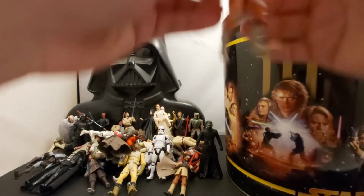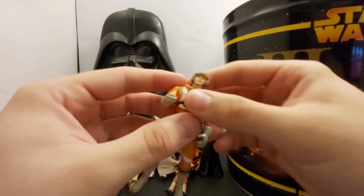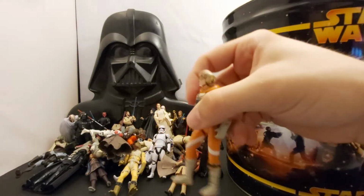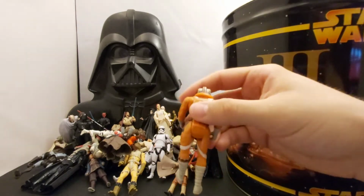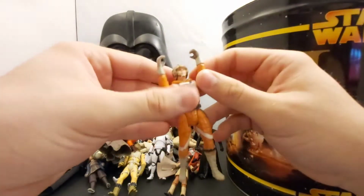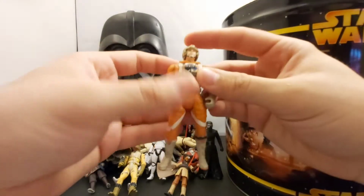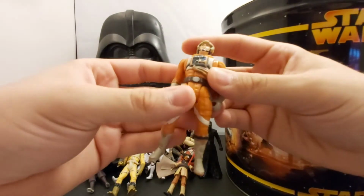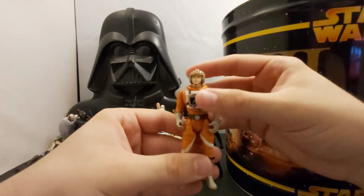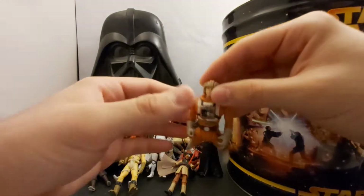Next we got... Oh, here's that Luke Skywalker. He is in here. Super wobbly. Played with him a lot. I actually lost him for years, and then one day, I think my uncle went in the backyard, and he was like metal detecting or something, and he found this under the ground next to like a coin or a nail or something. So it was cool having this back, but yeah, I got him in box now.